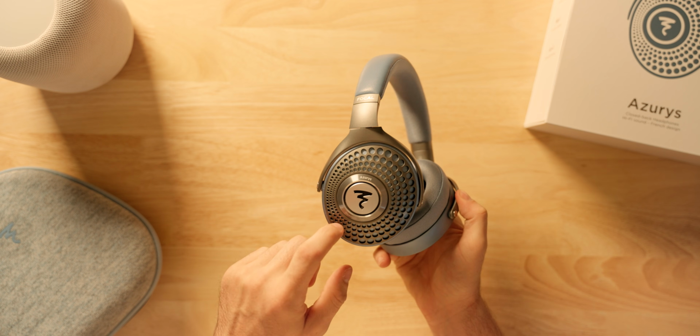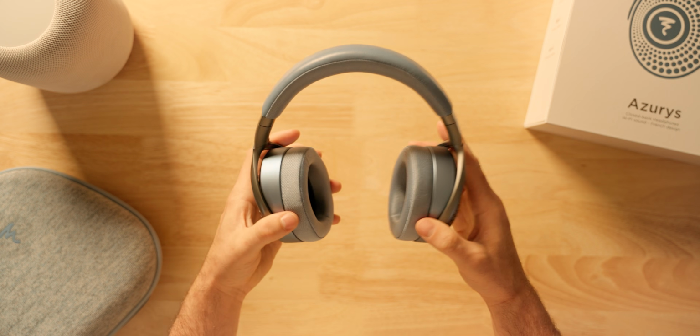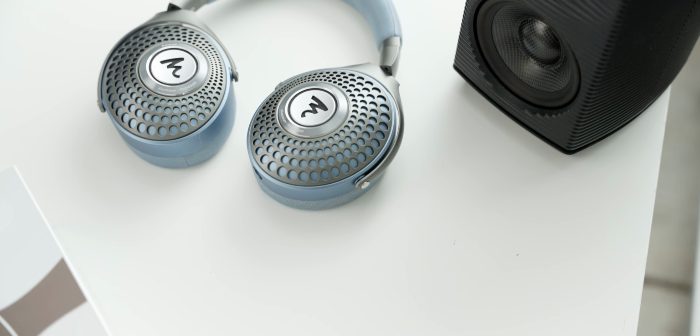Now, I'll be the first to admit that I've been really impressed with what Focal has been able to do recently, releasing both an open back and a closed back headphone that both happen to be pretty good for the price ranges. That's hard to do, actually. Not a lot of companies can really pull that off, especially on the closed back end. Lots of companies miss and miss and miss with very few hits. But the Azurus, which I just reviewed, in my opinion, is one of the best closed backs that exists. Definitely one of the best Focals.